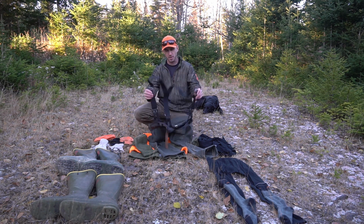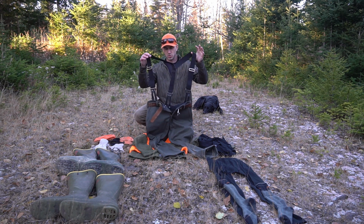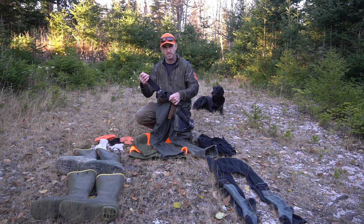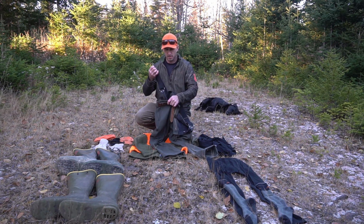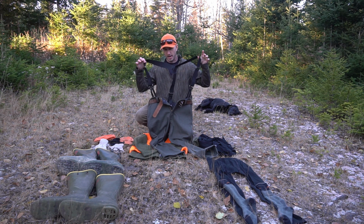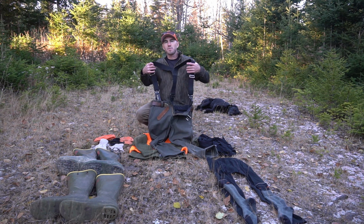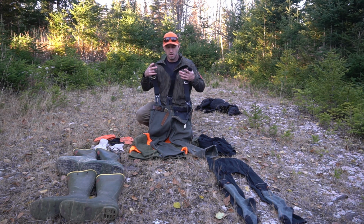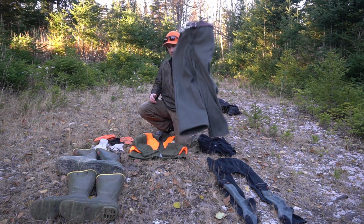I also bought the suspenders that go along with these pants. They attach to the inside of the waistline with buttons, and so they just stay right on the pants. I don't have to worry about losing them. Having this just helps keep the pants up high, and I can fully stretch my legs and lift my knees, and it just helps at the end of the day.